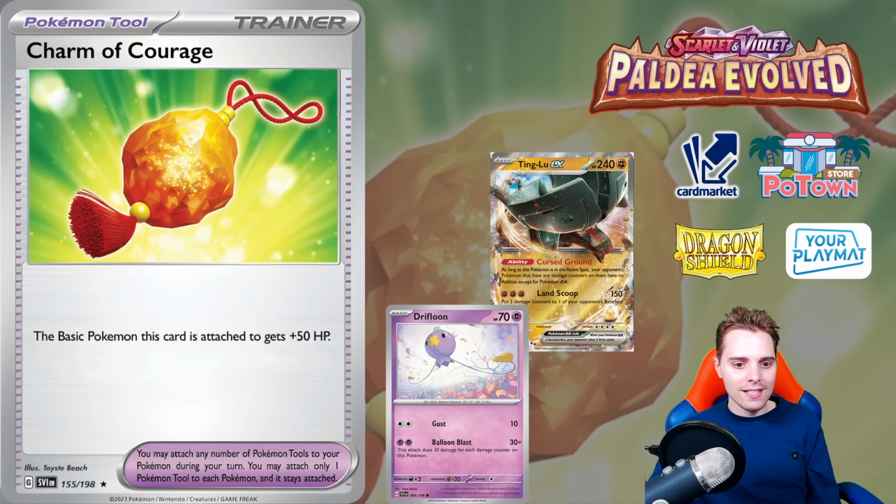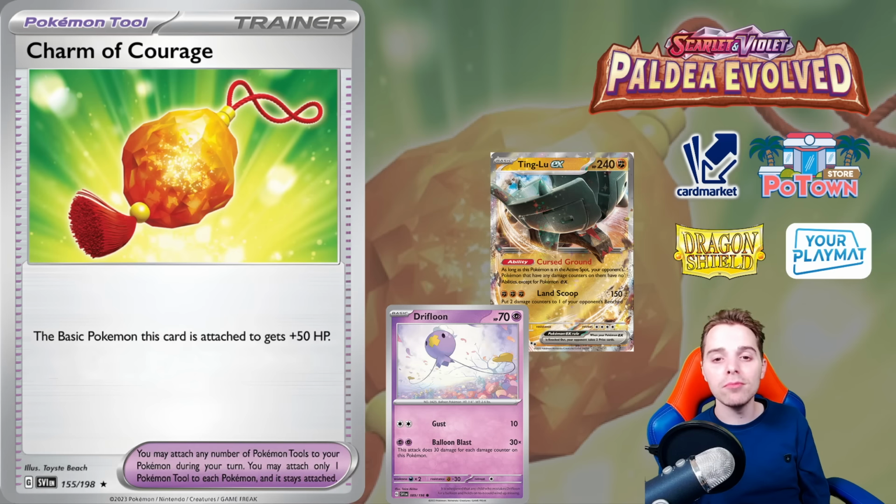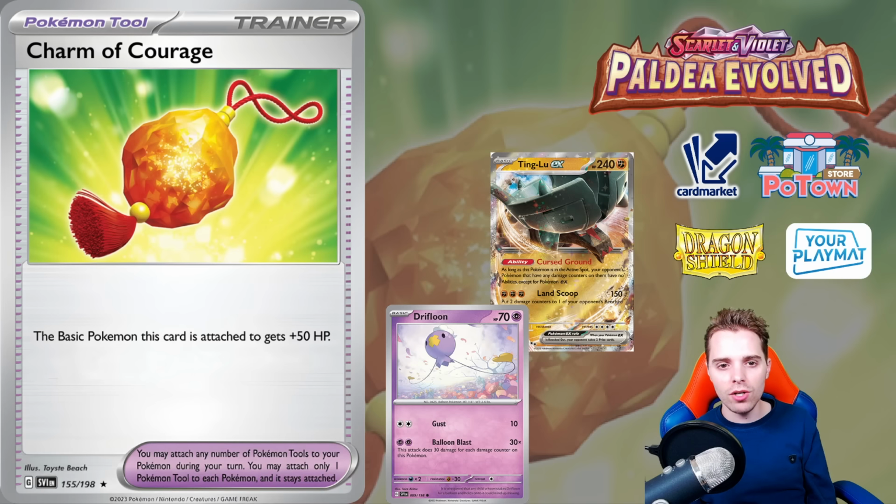Moving forward, number 10 is going to be the Charm of Courage, or in other words, Cape of Toughness. Yeah, Cape of Toughness is back. They actually renamed the card, because now tool cards have their own classification in the trainer category. So they're now Pokemon Tool cards, no longer Item cards.